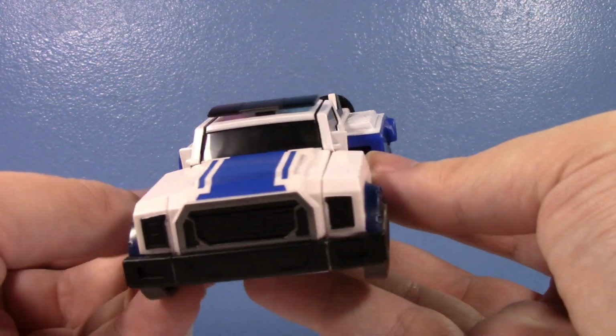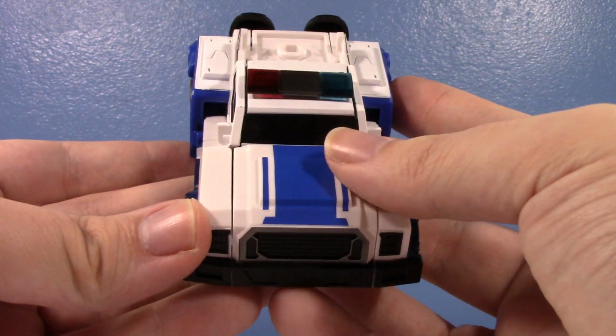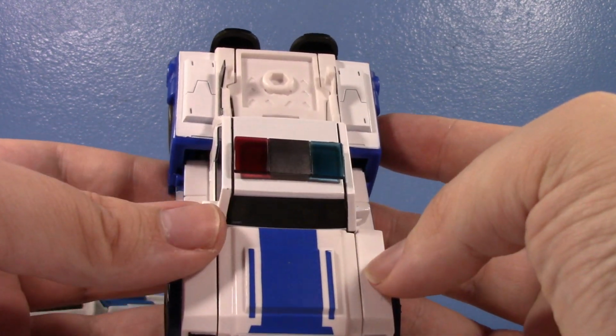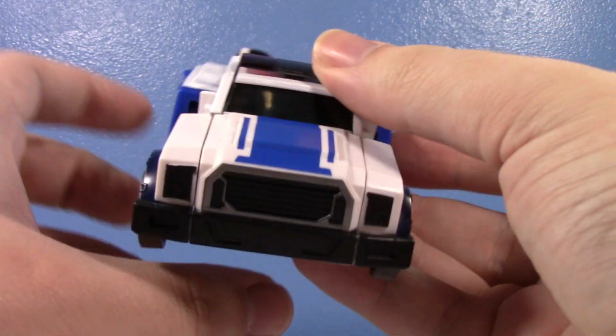I love the shaping around the side. I love the blue striping. I love the two-tone blue. I love the striping up top. I love the clear red and blue lights with the little gunmetal dividing it. And this is a separate piece if you want to unplug that. That is something you can do.